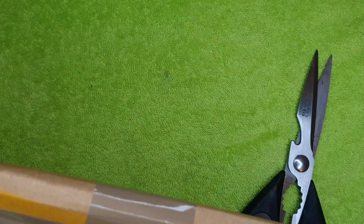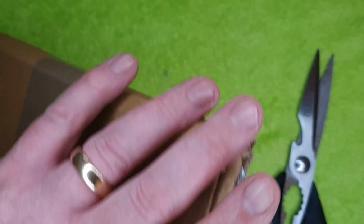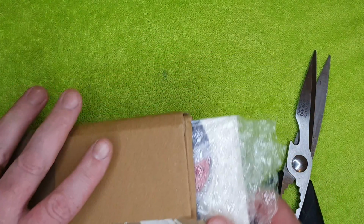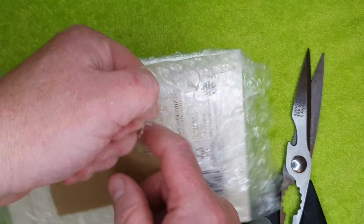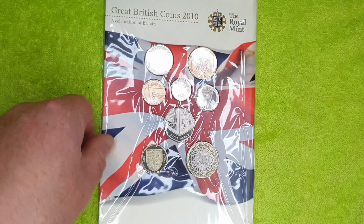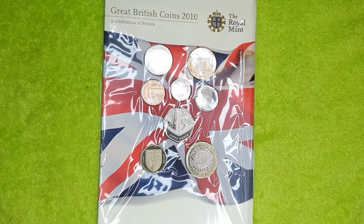Right, let me double check this one. It says 2010. Any guesses of what this is? Okay, so let's try and sneak this out. Now, as my good friend Callie would say, hide the evidence. Is there any evidence in here? Not sure. Get rid of the box. Well packaged anyway, so I salute you, Mr. Seller, Mrs. Seller. Look at that. There we go. So that's it. Moving away from the scissors. Now, what have we got?